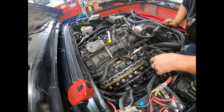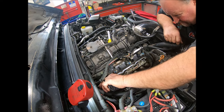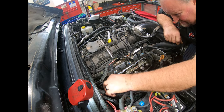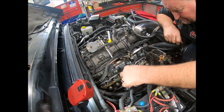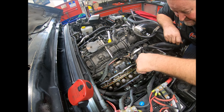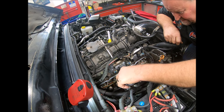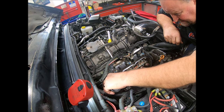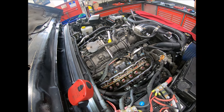At that point, we're ready to button up with rocker covers. So before I get to that point, I'm going to go through and put a little bit of lube on the top of the push rods, as well as the valve stems, just for assembly and for a first startup.